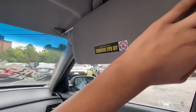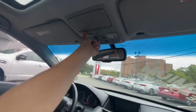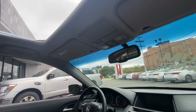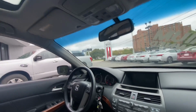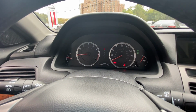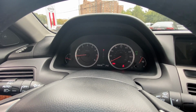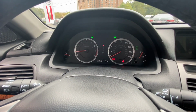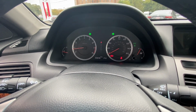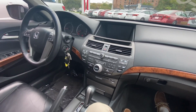Oh, it passes the visor test. Garage home link. Let's see. Automatic sunroof. So the tachometer red lines at 8,000 RPM. The speedometer goes up to 160. You have your fuel gauge in the bottom right and your engine temperature gauge in the bottom left. Your gear shifter indicator in the middle. Your trip information and your odometer down at the bottom. Like I said, 58,000 miles. For a 10, almost 11-year-old car, that is really good.